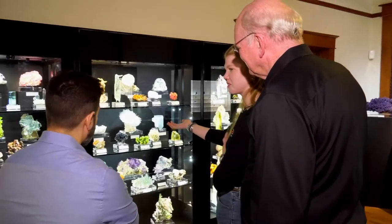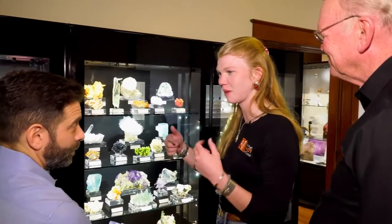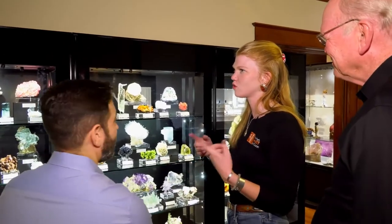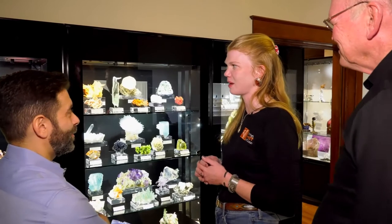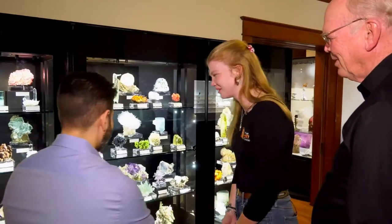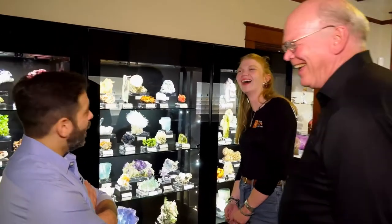And the fact that there's pyromorphite here, the trimmings of which actually ended up paying for the scheelite that I bought from you. So you gave me the trimmings that paid for the specimen that I bought from you. There you go. It all worked out. It did all very well. And here we are a few years later. A couple.